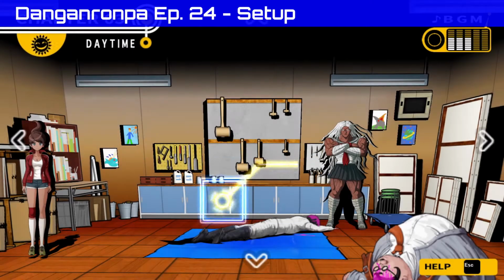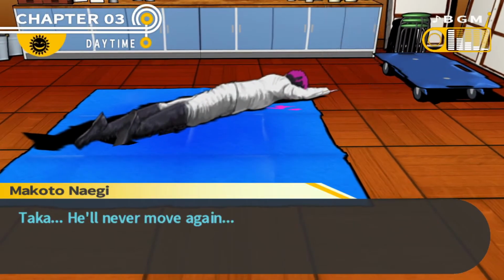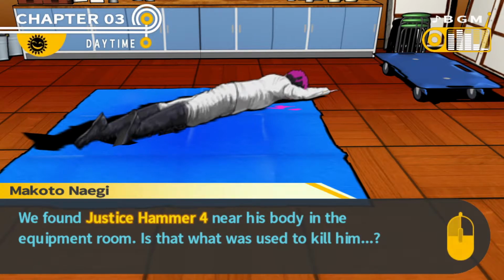I honestly think Celeste has something to do with this, because she moved us around during that whole thing. Taka, he'll never move again. According to the Monokuma file, Taka died from a blow to the head. We found Justice Hammer 4 near his body in the equipment room.